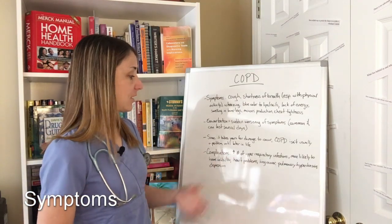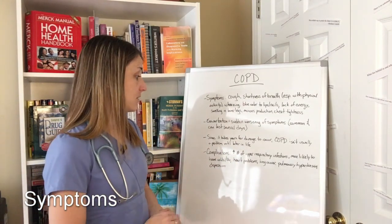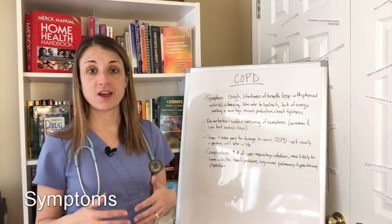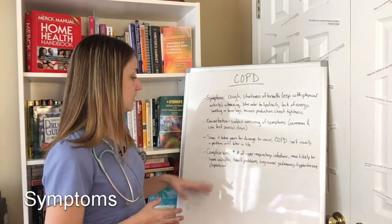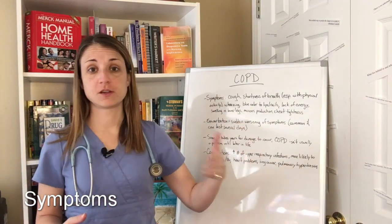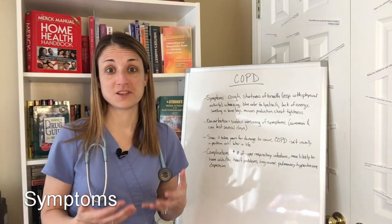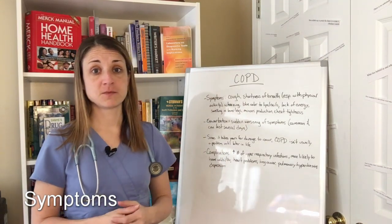You're also more likely to have colds and flu for the same reason. Your body just can't fight it off as well. And you're more likely to have heart problems, lung cancer, pulmonary hypertension, which is when the arteries in your lungs have higher blood pressure, like too high, unsafely high, and then also depression. And this is because as people's symptoms start to worsen and their conditions get worse over time, they're unable to participate in activities that they once could and obviously enjoyed doing. So when you're not able to do that, you're more likely to be depressed.